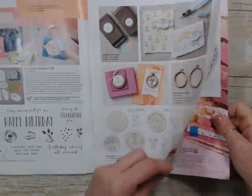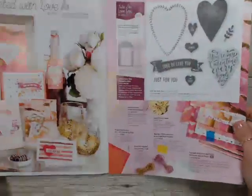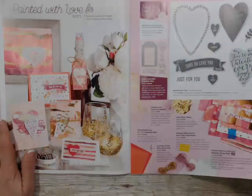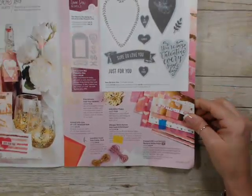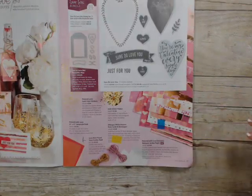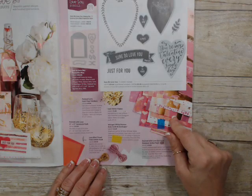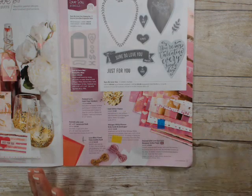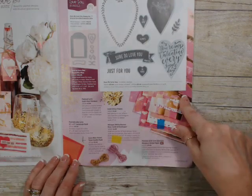Now let's keep on going. Oh, two new punches, the scallop punch. Now we got another suite, Painted with Love. Well, I challenged my team last month. It's going to be next Saturday. I'm going to have half of it and then so on. With this paper, this paper is one of my favorite papers. It is gorgeous. So again, the paper, it's here.